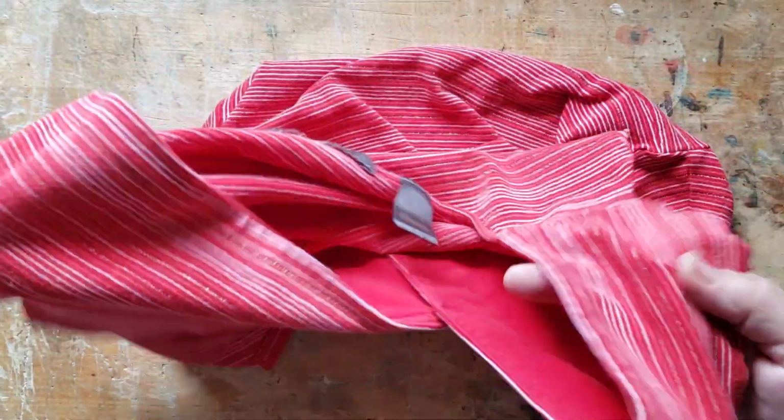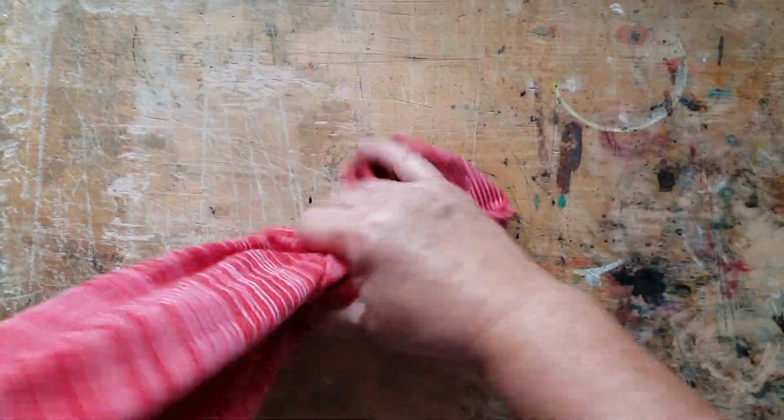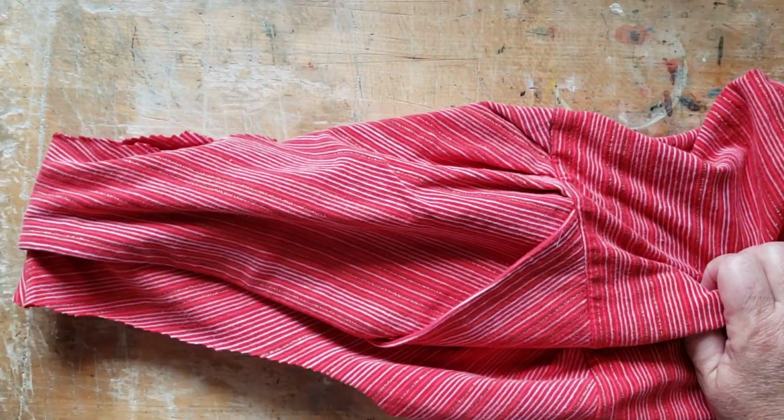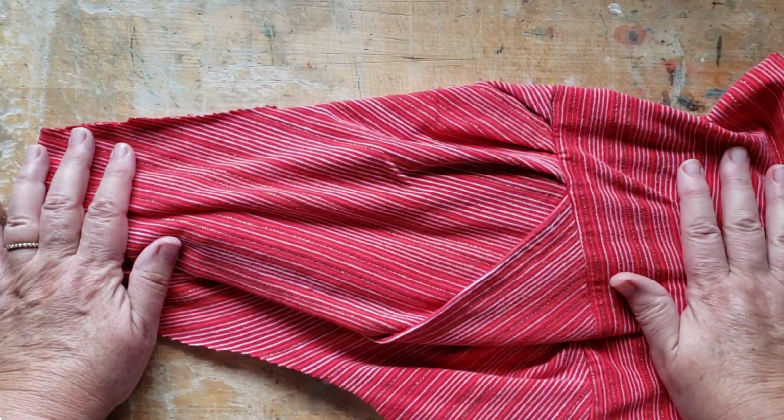This bag is going into my car. I always like to have a couple of reusable bags handy in my car to just grab if I'm going into a store unexpectedly. And this will be in there.